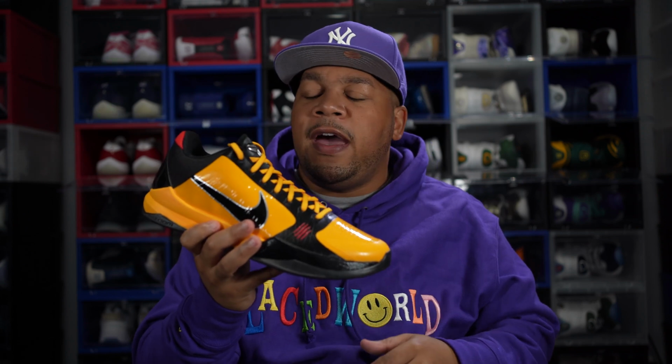Coming in at number 2 is the Nike Kobe 5 Bruce Lee's. I'm not a big fan of Kobe 5s, and I'm not a big fan of Kobe shoes overall, but this colorway and this shoe was definitely a must-have for me. I always wanted this shoe when it first came out. I'm mad I missed out on these shoes, but luckily the Sneakers app looked out for me, and I was able to get these shoes. So coming in at number 2 is the Nike Kobe 5 Bruce Lee edition.